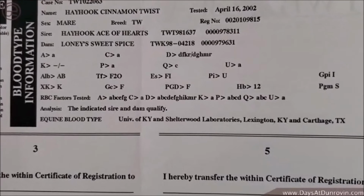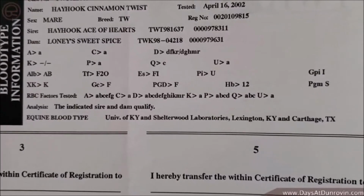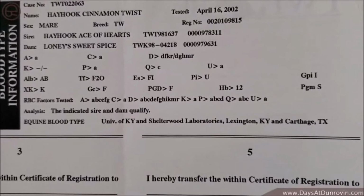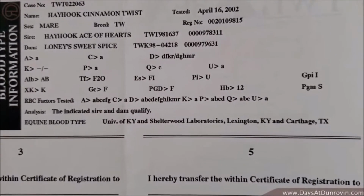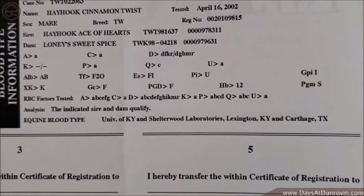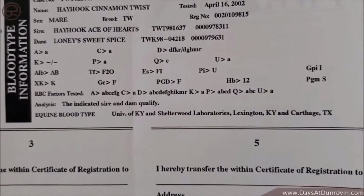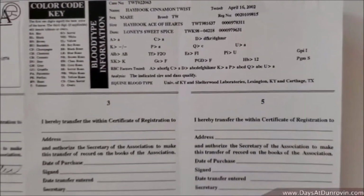And then this was a blood type done by the University of Kentucky through their labs, and there are different labs that do this, but now there's a lot easier way to do it through hair samples. They're much more stable through the mail, so you don't have to worry about that.